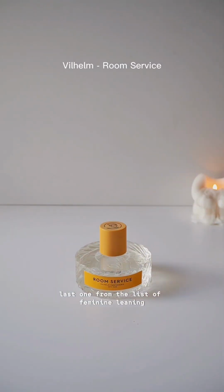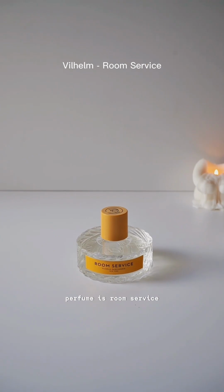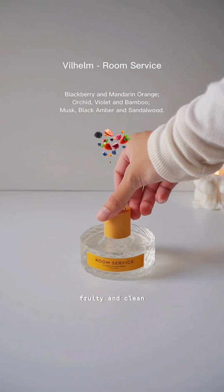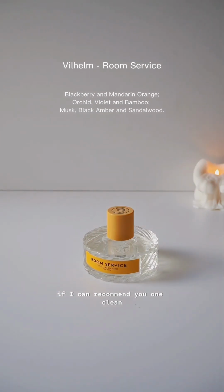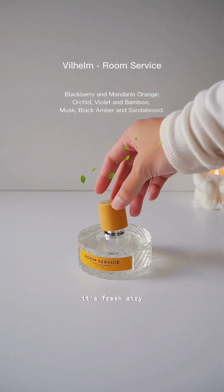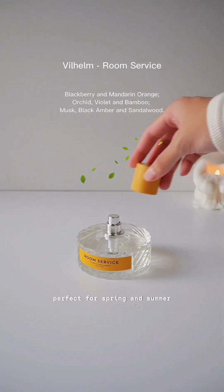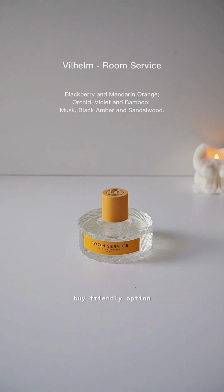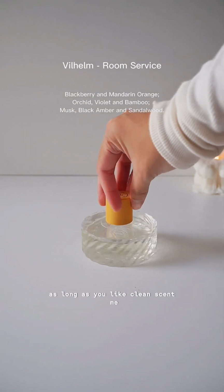Last one from the list of feminine leaning perfumes is Room Service. This perfume smells powdery, musky, fruity, and clean. If I can recommend one clean perfume from the house, it will definitely be Room Service. It's fresh, airy, perfect for spring and summer. This perfume is also a little bit soapy, and I think this one is the most blind buy friendly option as long as you like clean scents.